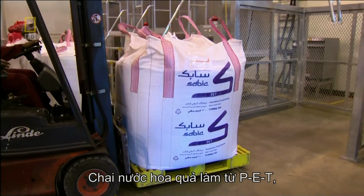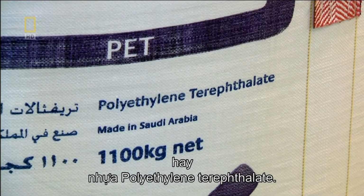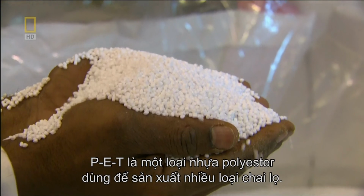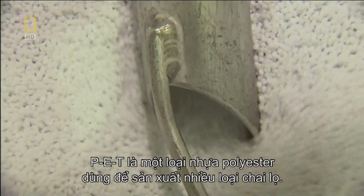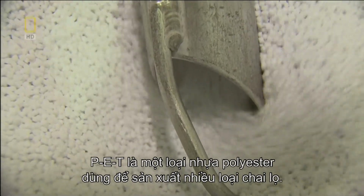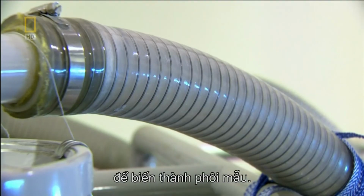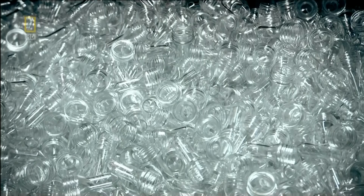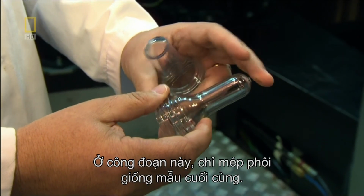The juice bottles are made of PET, or polyethylene terephthalate. PET is a type of polyester and is used to make a wide range of containers. First, these pellets are sucked into an injection molding machine to be turned into what's known as preforms. At this stage, only the lip of the preform resembles the final shape.